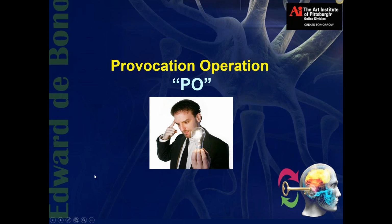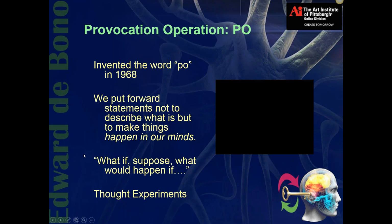So let's talk about something that he has developed as a tool to help us along with that. It's something called PO, and it's a strange thing. Actually, when I first started exploring Edward de Bono some 15 years ago, I thought it was kind of ridiculous to call it PO, but it's short for provocation operation. Now, think about that, provocation. You'll hear Edward de Bono talk a lot about provocation, and it's the tool that we use to make these leaps.